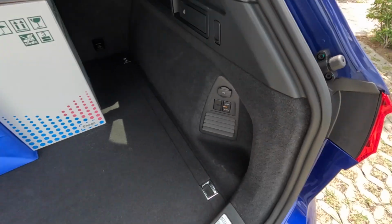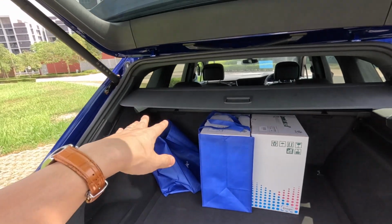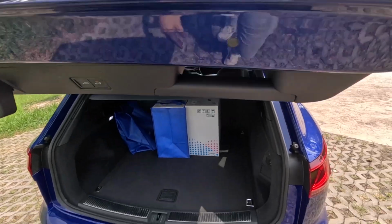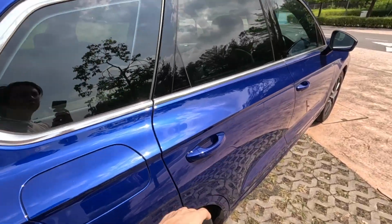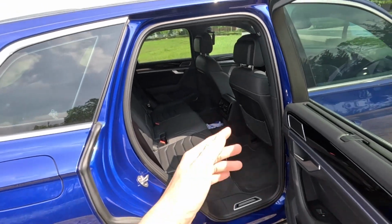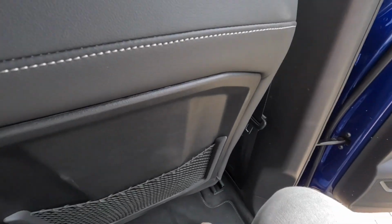it down, etc. You do have something that covers your items, and what I like about this is it goes hand in hand with your boot, so you can actually see that it closes as you put down. So that's pretty cool. We don't have a 7-seater version of this car. In Malaysia, it's all 5-seater. Rear boot space, massive.